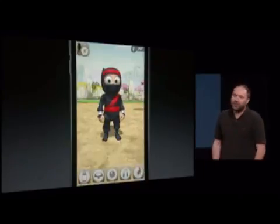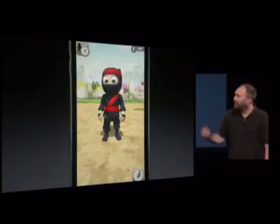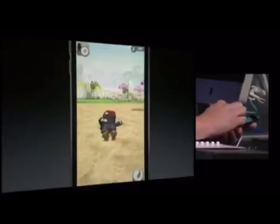Now, Clumsy Ninja probably didn't like that very much, but he does like being tickled. So Barkley can select the tickle feather and tickle him a little bit.